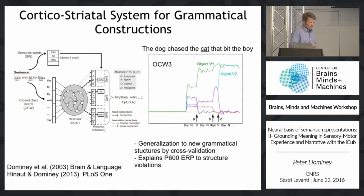And the reservoir, which I forgot to say, has this particular characteristic that in order to allow the dynamics of the recurrent network to flow over time, we do not modify the recurrent connections in the reservoir. So those are fixed from the outset, and they provide this high-dimensional representation, and then we can read out the response with modifiable, learnable connections.